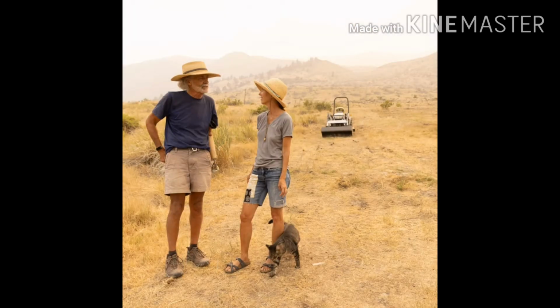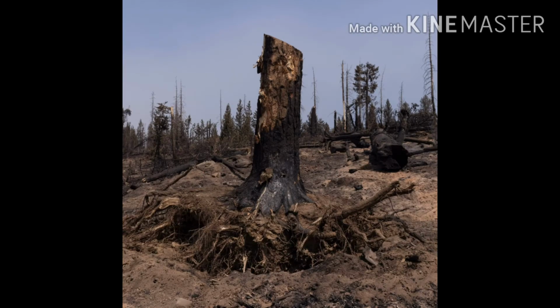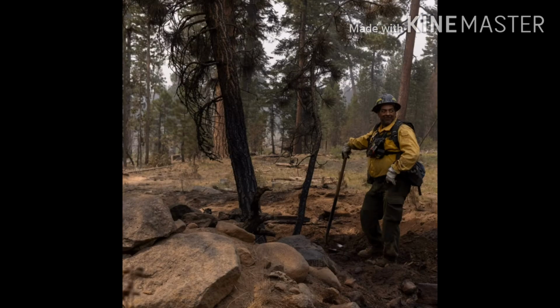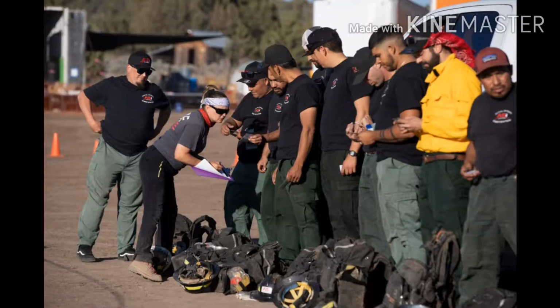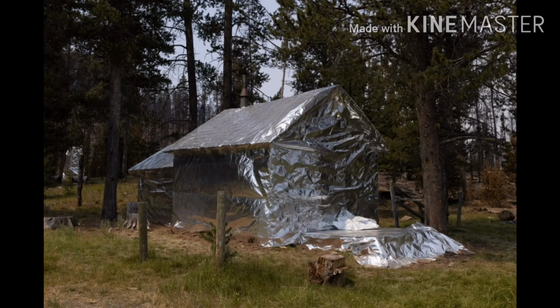Coming back to our video, this video is about scenes from America's largest wildfire. Small fires burned inside hollowed out trees. Smoke rose from the black dirt on the edge of the Bootleg Fire in southern Oregon.